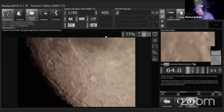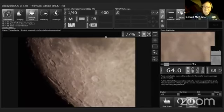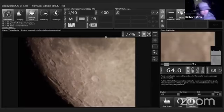Yeah, there's no way to avoid the turbulence in the image. That's caused by atmospheric seeing. The easiest way for us to avoid turbulence in the image would be to take the entire observatory and move it into outer space. And then we would not have any turbulence at all.